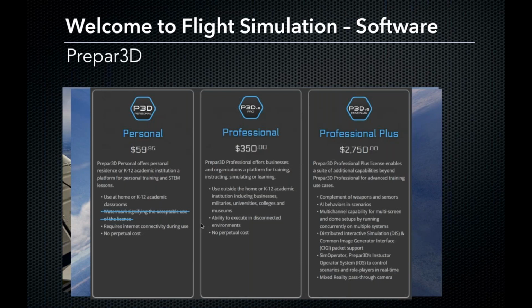They offer the personal setup program of $60. There's the professional, and then professional plus, which is just under $2,800. So Prepared is a great one, but today we were trying to focus on an introduction to flight sim, which is not one I would recommend Prepared for.